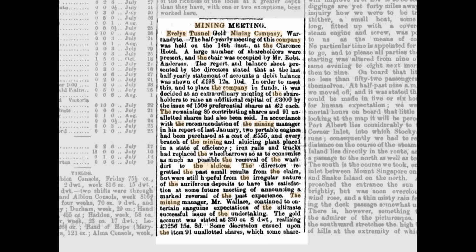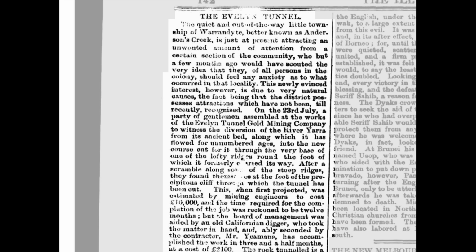Historical reports indicate that the Evelyn Tunnel Mining Company sunk shafts as part of their mining operations. Sinking shafts would have been undertaken to access and extract alluvial gold deposits along the riverbed after diverting the Yarra River through the tunnel they constructed. These shafts were likely part of their efforts to maximise gold extraction in the area.